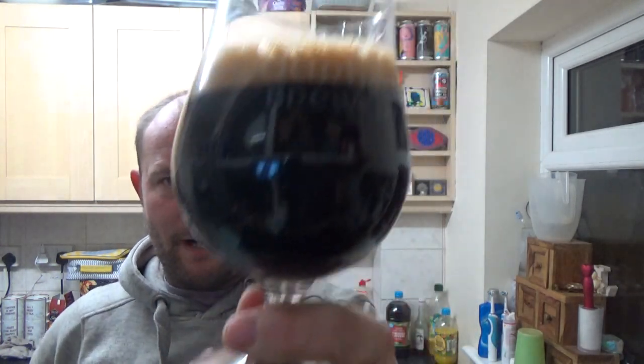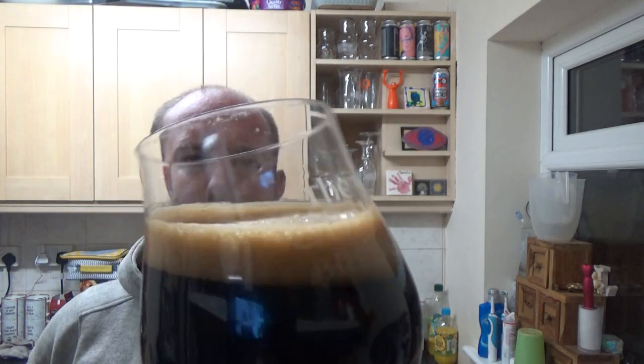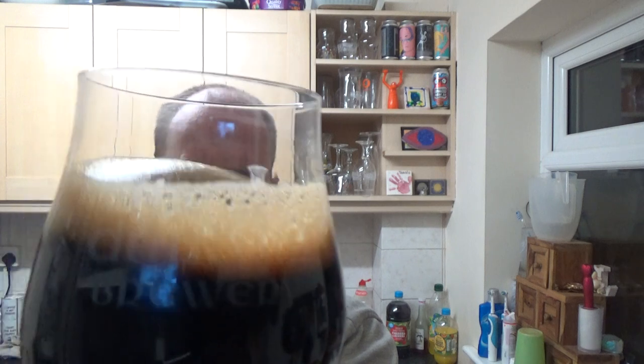Okay, beer in the glass. Lovely jet black colour and a lovely finger of creamy dark tan head. Slow gentle carbonation going up against it.